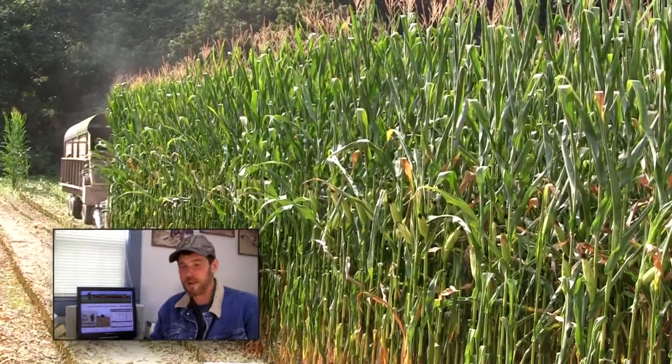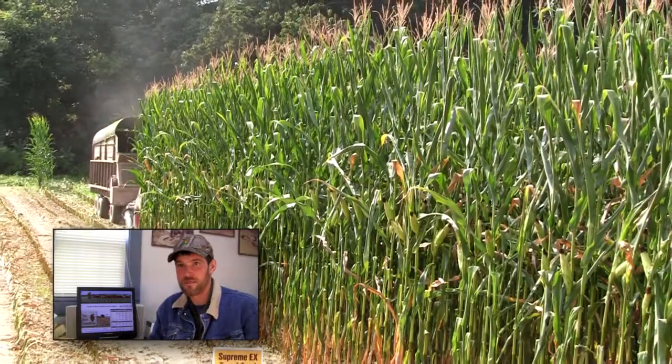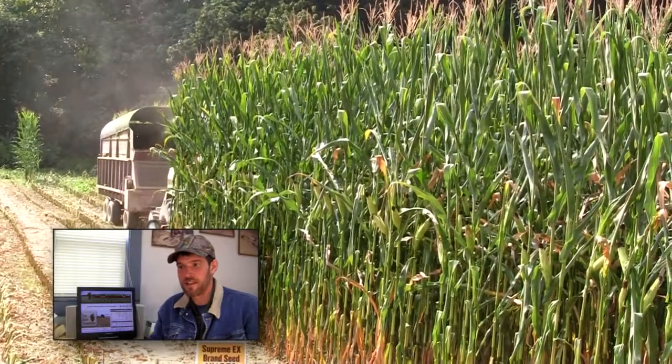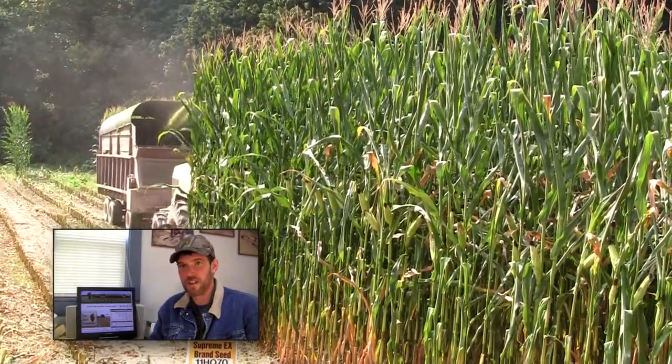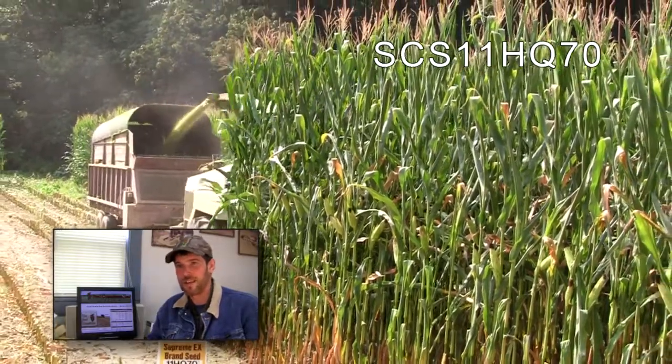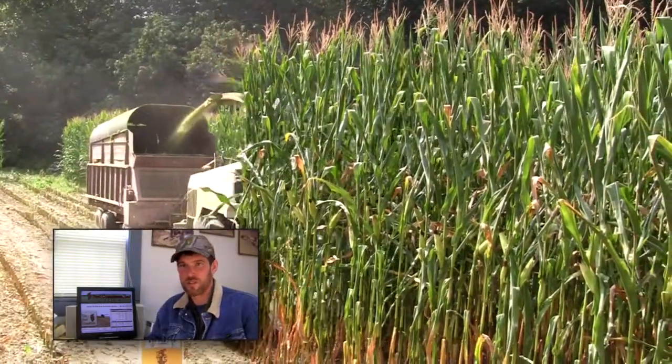Well, I've planted some HQ70 this year, been really pleased with it. It was actually my highest yielding hybrid that I've chopped so far, and I expect it to be my highest yielding hybrid this year. What I've seen from it, I like in that it's a very tall plant, it's a big plant. That followed with what I'm seeing on the research side of it, very good quality.